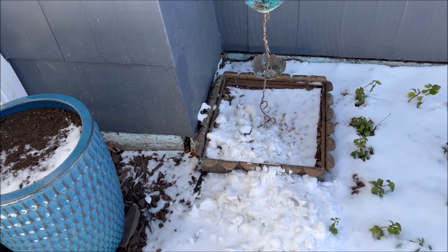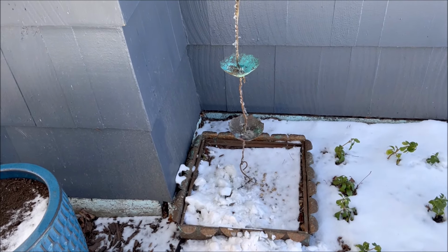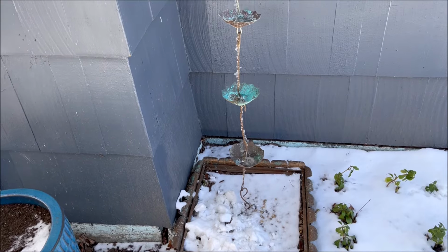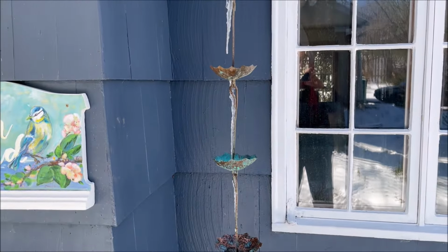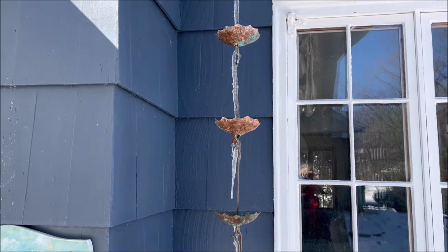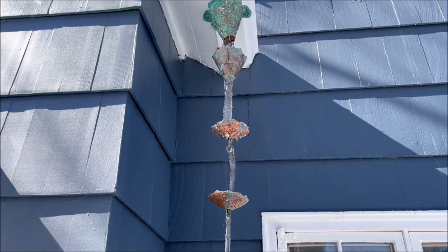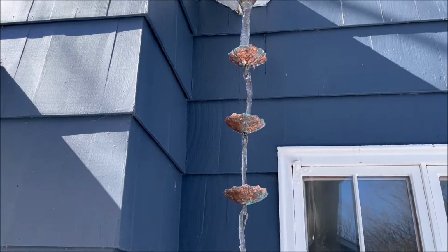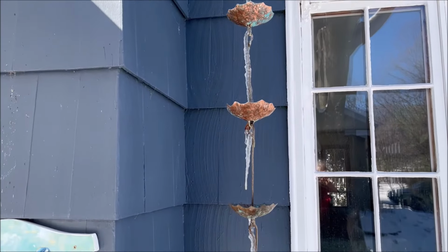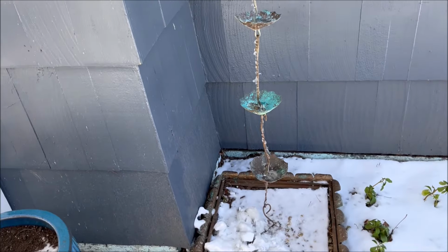What you're looking at is the base of our rain chain, and this type of weather, it really does take on a whole different look, if you will. And this is the frozen rainwater, or the snow water, that's coming off our roof. And isn't that lovely? Look at that. Just beautiful little icicles coming down, catching into these little trays, and then going down into the bottom tray. You gotta love it.